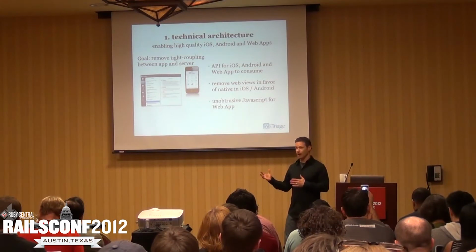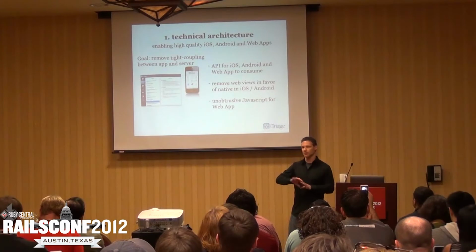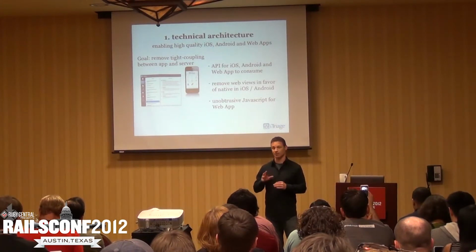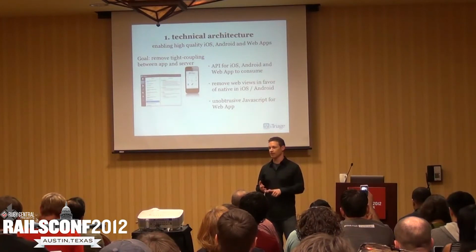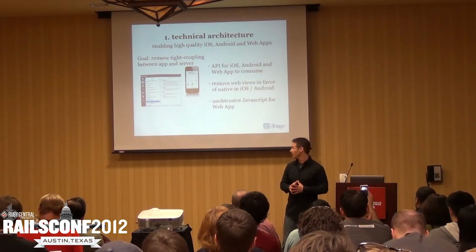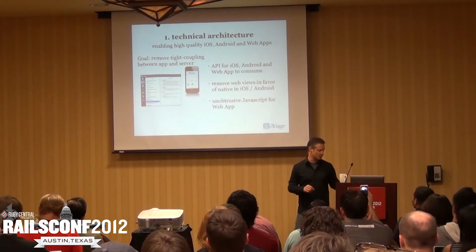And then on the web app side, we're moving away from views on the Rails side and basically making our whole Rails app headless. So it's going to be all APIs. We're actually pretty close to that now. We're about to release a web app that's HTML5 JavaScript and completely detached from the Rails platform. That's really exciting. We'll kind of screenshot it now. We're going to be releasing that pretty soon.